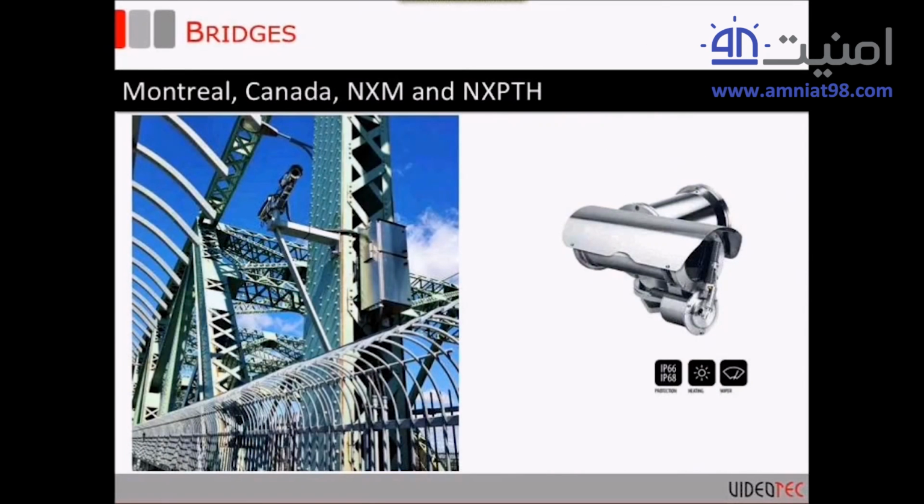I'm going to move back into North America. This picture was just taken recently. Our colleague Gianni actually lives in Montreal, and he traveled to Plattsburgh to our office. He stopped on one of the bridges where it was a stop, and he took a picture of our NXM and NXPTH devices. So what you see here is from a bridge in Montreal.